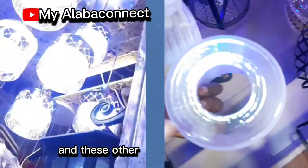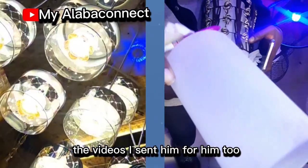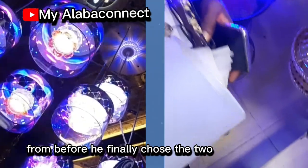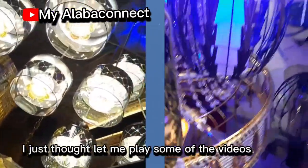And these are other chandeliers I sent him, the videos I sent him to choose from before he finally chose the two that he chose. I just thought, let me play some of the videos as well.